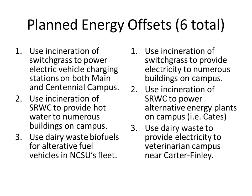So with these new sustainable sources that we want to get our energy from, we come up with 6 different energy offsets, and just to go over a few of them, we would like to use incineration of switchgrass to power electric vehicle charging stations both on Main and Centennial campus. And also another one would be use dairy waste biofuels for alternative fuel vehicles in NCSU fleet. And as you can see, we have 4 others as well.